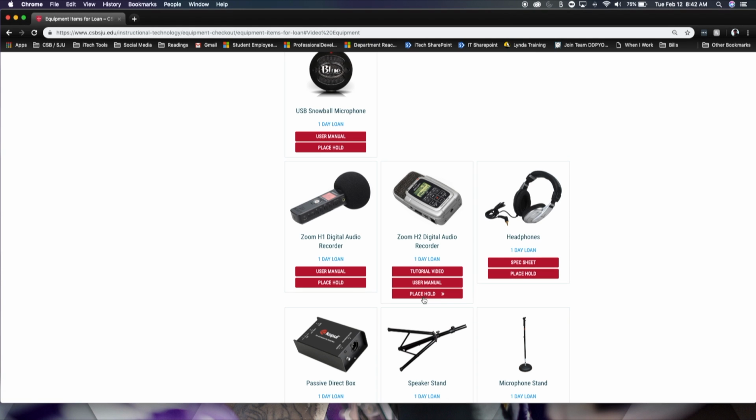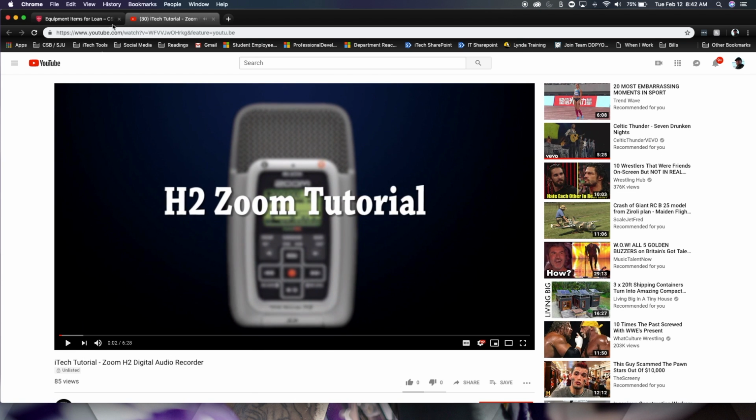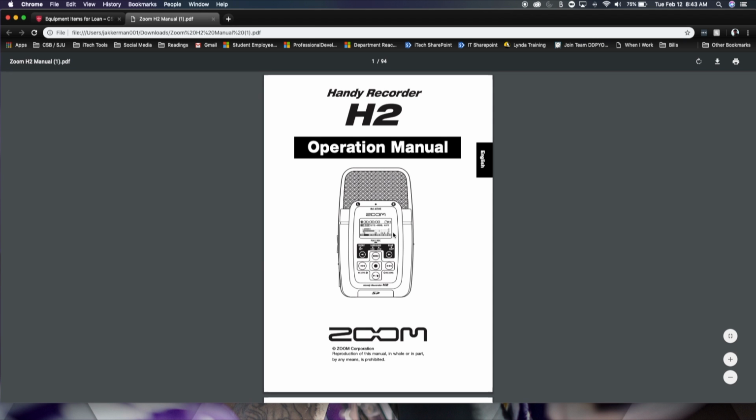I'm looking at this Zoom H2 digital audio recorder. If I hit tutorial videos, it kicks me over to a YouTube site where you can watch a tutorial video on how to use this specific item. I'll go back to the equipment page and click on the user manual button, and it will download the user manual that you can look at as well for this item.